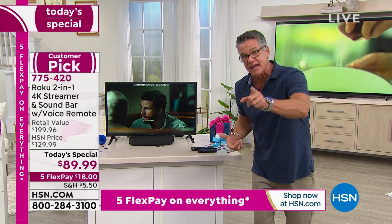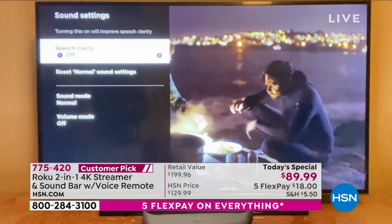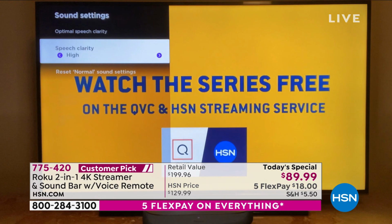Chris Stone has circled the globe in search of inspiring dishes. One of the top 10 most magical things I've ever done in my life. And now you can cook along with him. Perfectly cooked steak makes me very happy. See where he goes, make what he makes, and do it all again. Perfecto. So many flavors, I can't even describe it. This is Travel Cook Pete with Curtis Stone. Watch the series free on the QVC and HSN streaming service available on your streaming device.